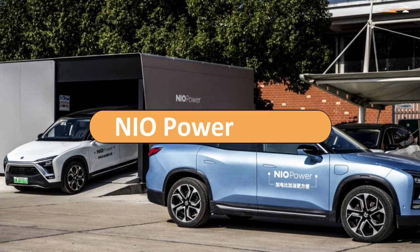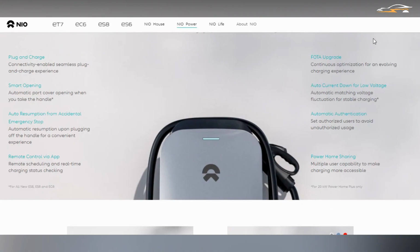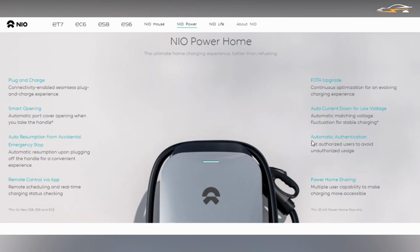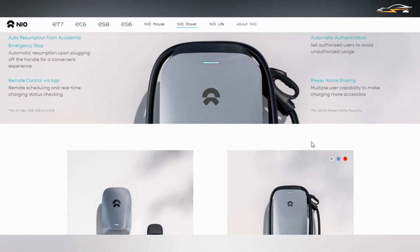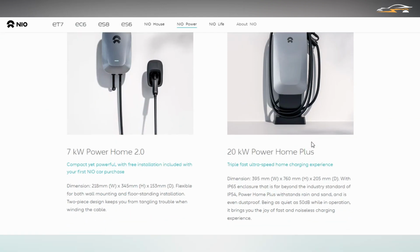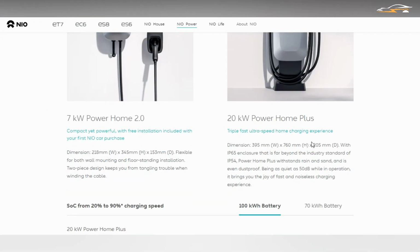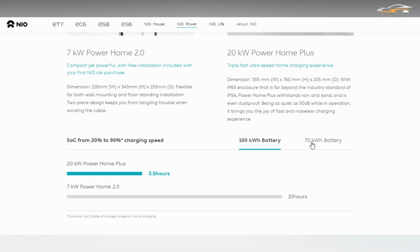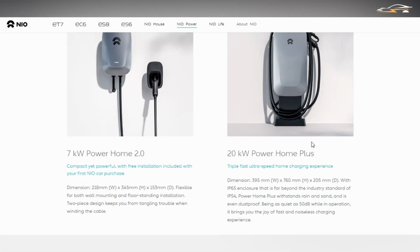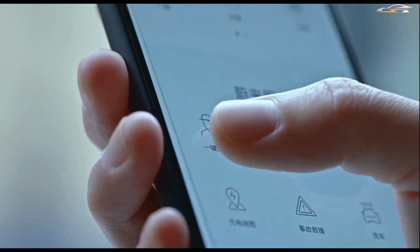NIO Power Home. This is the home charging solution offered by NIO. It further has two options as well in the form of 7 kW Power Home 2.0 and 20 kW Power Home Plus. These provide a seamless charging experience which just involves plugging the car in. The port cover of the cars opens up by itself when the handle is brought near the car. In case the power is lost to the charger, there is an emergency stop option available. The power then resumes once the power is enabled.